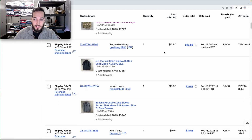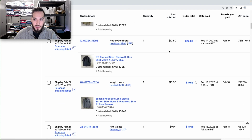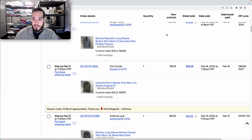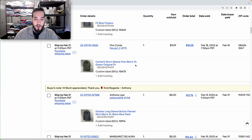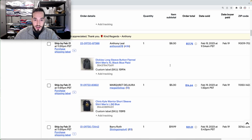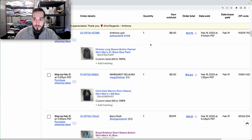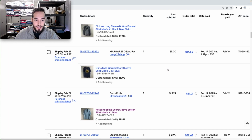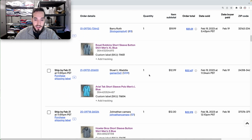$12.99 here. You got the Tactical 511 shirt, short sleeve, $12.50. We got Banana Republic, Untucked, Slim, $10. We got the Carhartt short sleeve polo, $9.09. We got Dickies flannel, $8. Chris Kyle Warrior shirt, $5. Remember, $8.99 shipping, so you pick that up for $1. It's a good sale. Here's the Royal Robbins, $19.99.